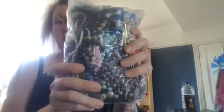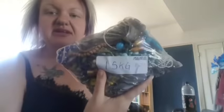Just some plastic beads. Job lot of just plastic beads, mainly vintage. That went for £5.99. Good for kids dress up and stuff. Just over a kilo of jewellery, kilo and a half actually. Some nice bits in there. Took an offer of a tenner on that.